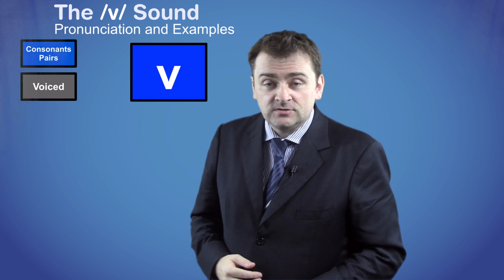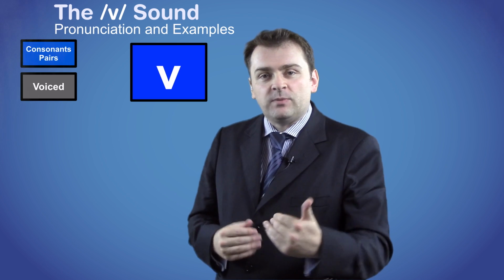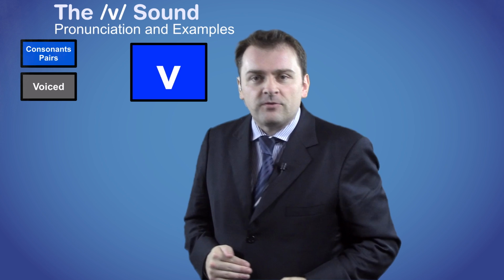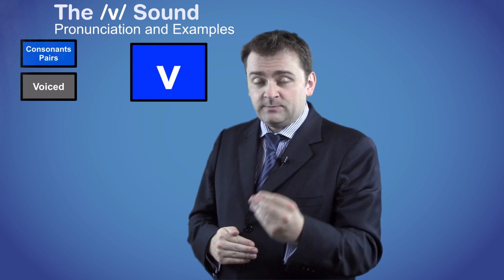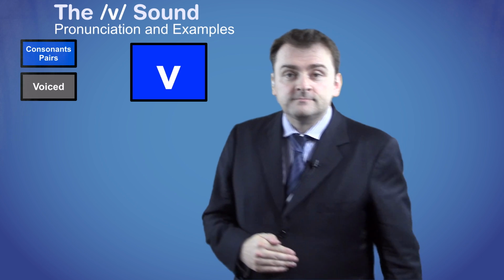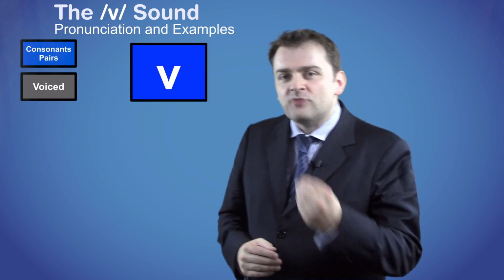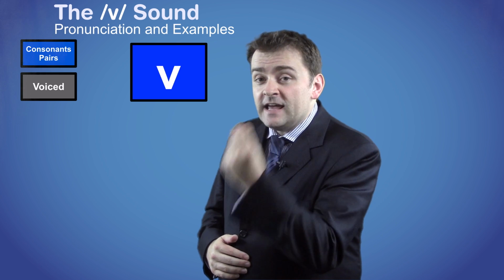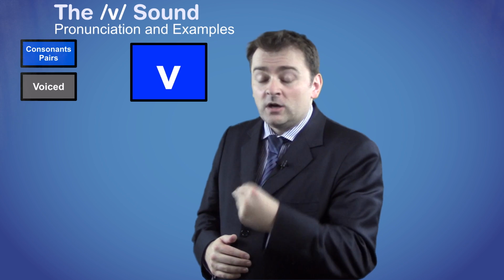It's a fricative sound, which is a sound produced by a high pressure airflow going between a narrow space in the mouth. In this case, it's a space between the bottom lip and the teeth. To produce the sound, rest your top teeth on your bottom lip and force air out through your teeth whilst voicing out.